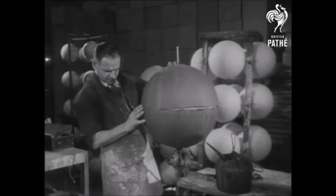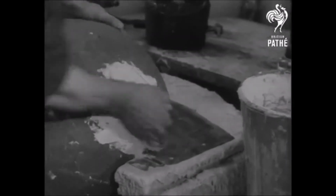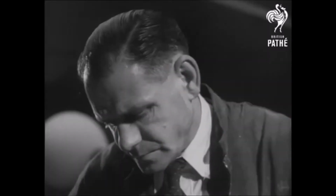Firmly glued and a good rough proportion, the world in miniature now receives the first of 9 separate layers of plaster, built up to a thickness of 1/8 of an inch. Moulding takes about 6 hours. A fine, smooth surface is imparted by a template. You can't have mountains where nature never put them. You can't have a world without seas and continents either.